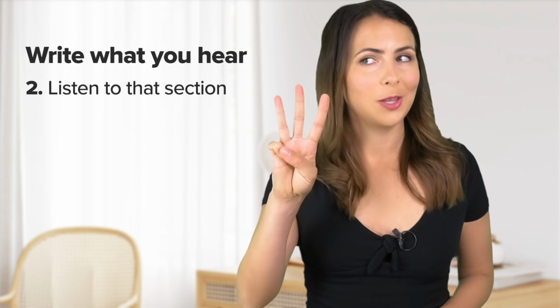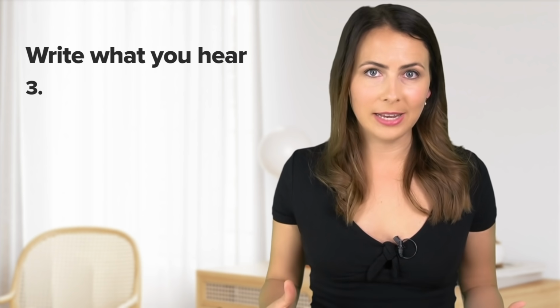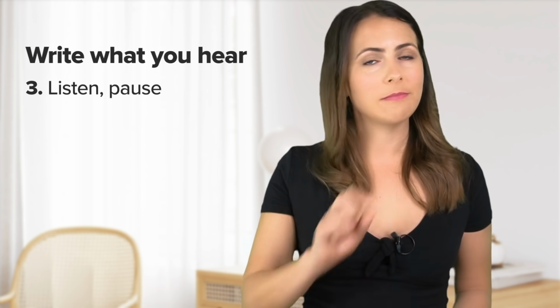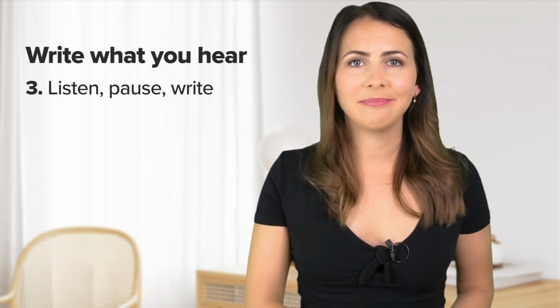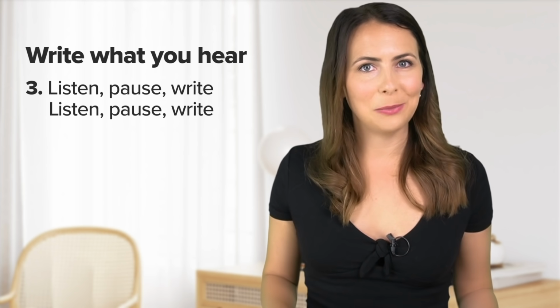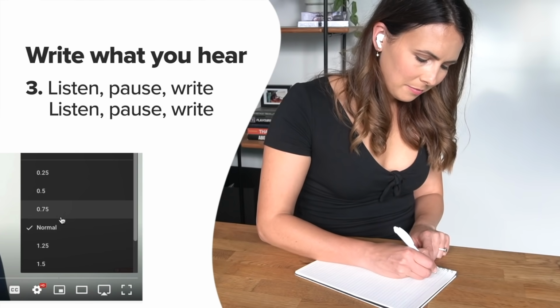Step 3. Okay, now you're ready to pick up your pen and to write. So you want to listen to the first sentence, pause, write down what you hear. Listen to the next sentence, pause, write down what you hear. Now, you may want to slow down the speed of the audio a little.